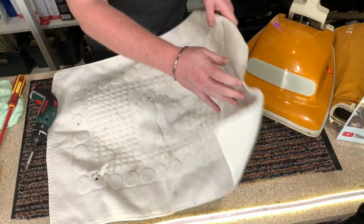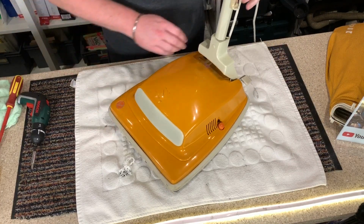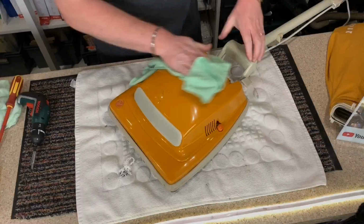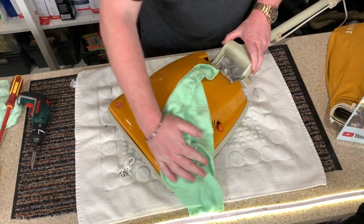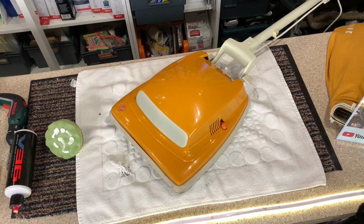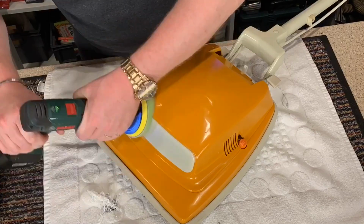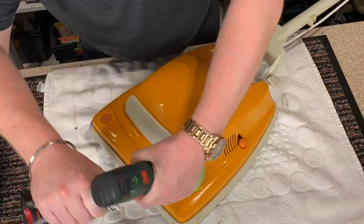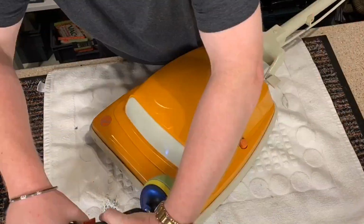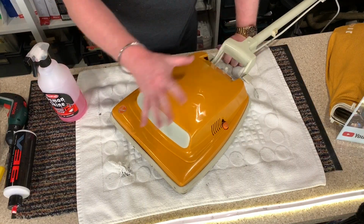Right, so the last thing we have to do is just give it a quick wipe over and then a quick polish. Kitty kitty. Okay, so I got the polishing stuff ready. Let's get polishing. There we go, it's all polished up.